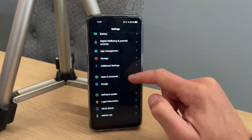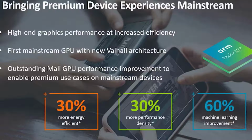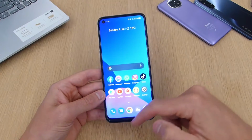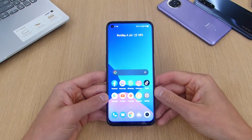It's all very smooth. Under the hood it runs a MediaTek Dimensity 700 5G processor. This is built on a 7nm process, so it's a nice powerful processor with two high power cores clocked at 2.2 GHz and then 6 lower power cores clocked at 2 GHz. It also uses the Mali G57 MC2 GPU, so gaming performance should be pretty good as well. I haven't done a huge amount of gaming because unfortunately I'm not a big gamer, but in terms of the general use of switching between social medias, the camera, YouTube and all that sort of stuff, I've had no issues whatsoever.